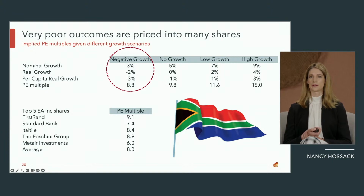And then we compare it to our top 5 holdings, and we can see many of our top 5 holdings have on average an ROE of 20%. And so if you plug that all in, you actually get a justified PE on those stocks, and I'm going to emphasize on those stocks, not on all South African stocks, of around 8.8 times. So already, many of our stocks, these are the current multiples that they're trading on, are actually pricing in quite poor economic outcomes in South Africa. Having said that, if we can pivot and get higher growth, certainly investors are going to make a lot of money from South African stocks.